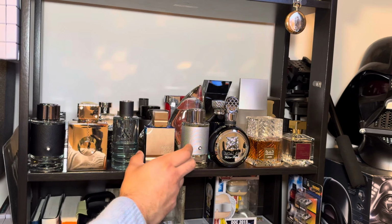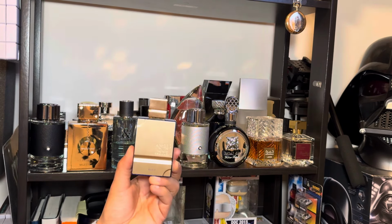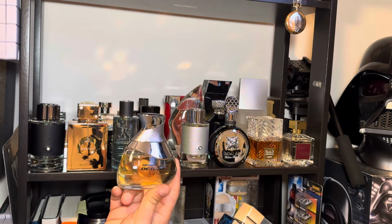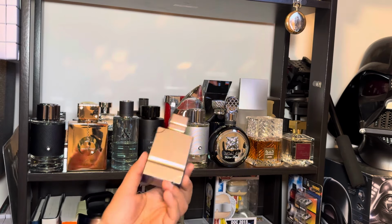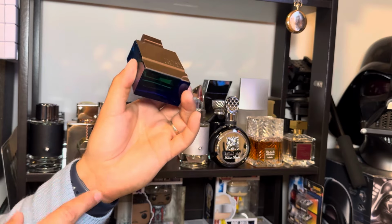Now, Amber Oud Exclusive Blue, really good fragrance, a clone of Parfums de Marly Layton. Same thing with Al Haramain. This is called Detour Noir. This is a tester. This is not. They both smell the same. I already sprayed some on here. You can see, really good fragrance.